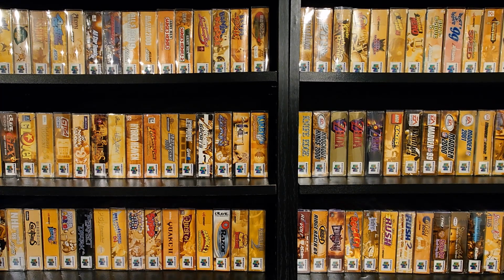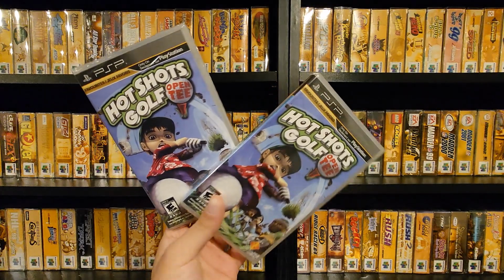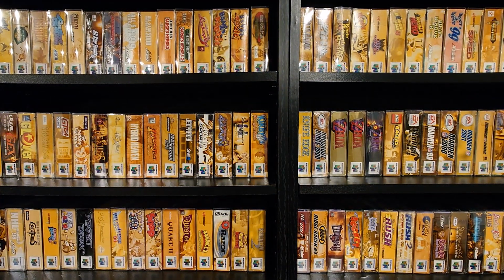He had some sealed stuff. I just grabbed 2 of the same game. Hot Shots Golf Open Tee, both sealed. $5 for the pair there. Little deal there, but nice.